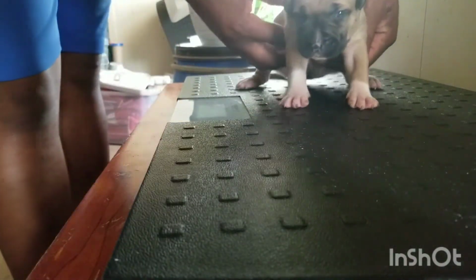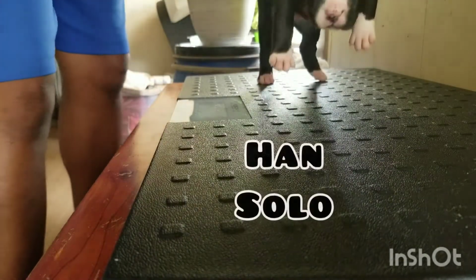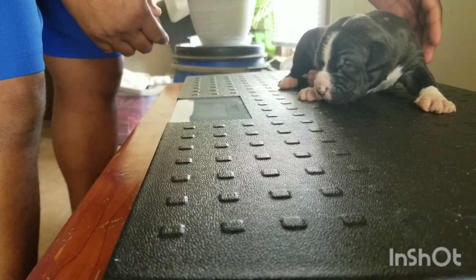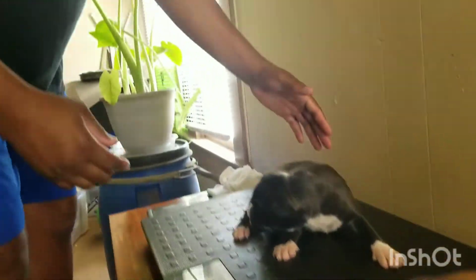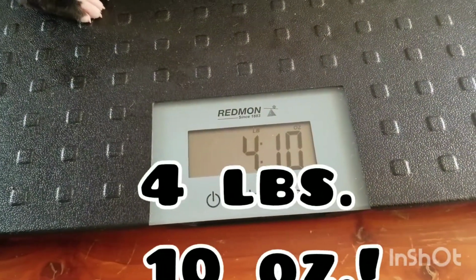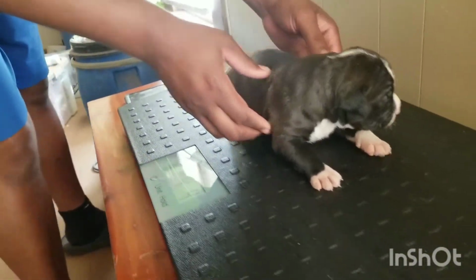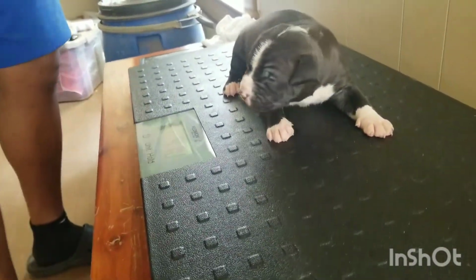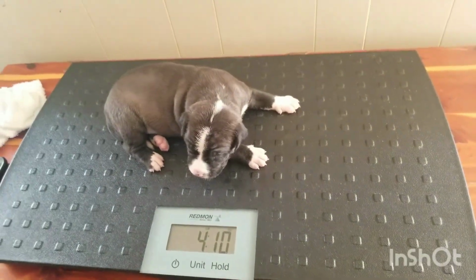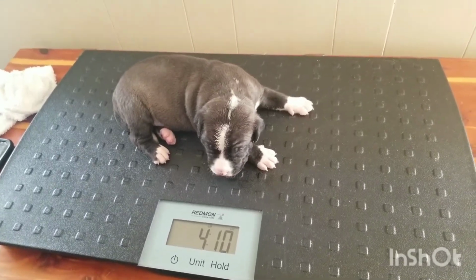Okay, let's go ahead and grab the next one. All right. This is Han Solo. There you go, buddy. Woo. Oh, man. He's coming in at 4 pounds, 10 ounces. This is Han Solo. Wow. Okay, buddy. So y'all can see it's nothing on the scale, just him. 4 pounds and 10 ounces at 2 weeks old.